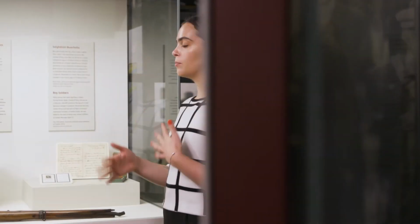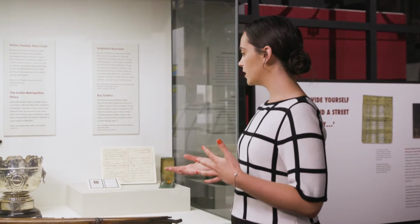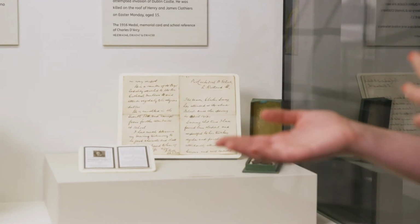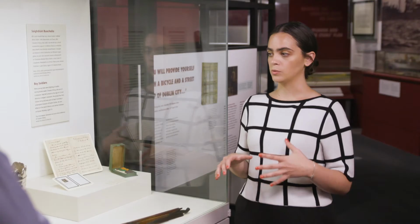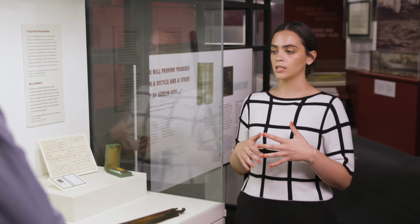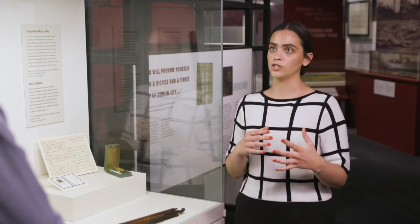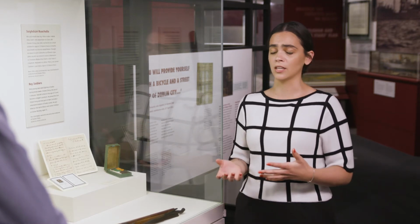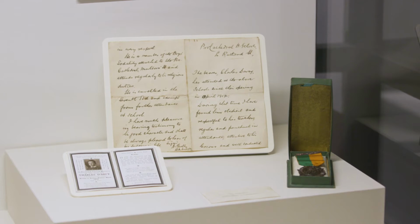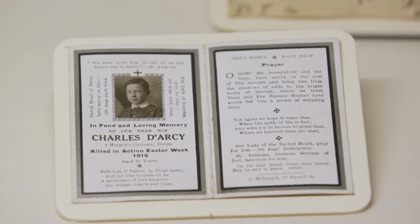As we continue learning about the children who participated in the Rising in 1916, we come here to Charles Darcy, who would have been aged 15 when the rebellion started. He was part of the group that was charged with taking Dublin Castle, and in fact he was killed that first night, that first day, on top of the Henry and James Clothier's shop, and lost his life for this cause. And it's through these artifacts that we're able to remember him. We learn from his objects about his life and the family who remembered him.